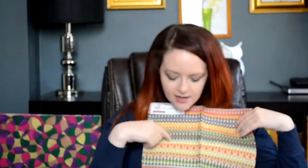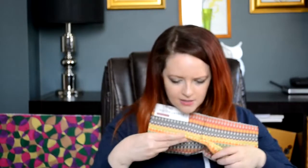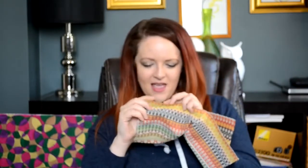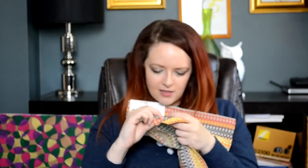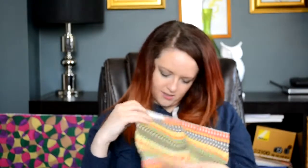And we have this clementine color, we've got magenta, there's so many colors in here, oh my gosh, it's so beautiful. There is a bit of a lime green in here. There's some gold, there's some dark gray, there's a lilac, there's magenta, there's clementine, there's, oh my gosh, there's emerald green. There's so many colors. So pretty. So we're going to do a couple throw pillows out of this.